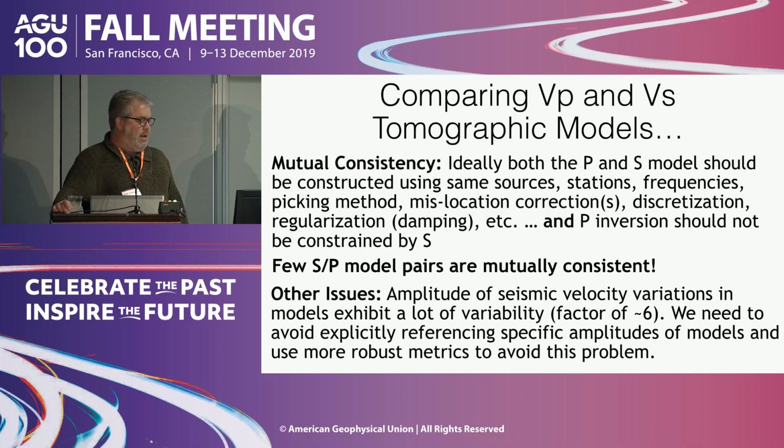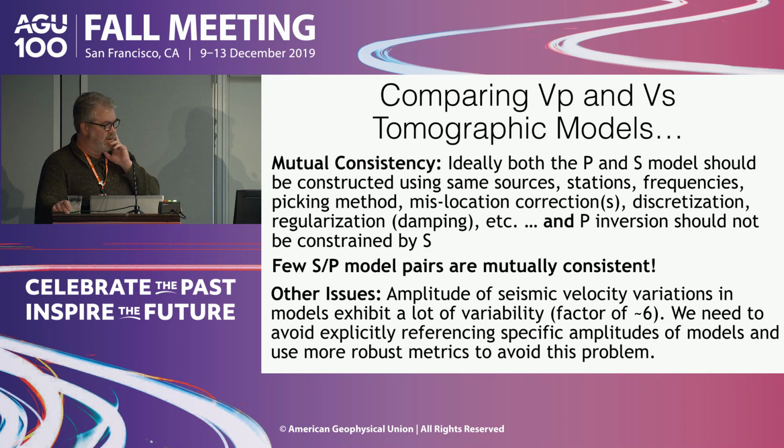To do this, we need to compare VP and VS behavior and look for mismatches. That's what's going to be the key thing. However, comparing VP and VS tomographic models is a tricky enterprise, and there's a lot of variations between models, both in amplitudes, the way they parameterize, the way they pick the data sources, the regularization, many things, and so it can be very challenging to do so. So we should try and find models that are mutually consistent, hopefully, to compare.